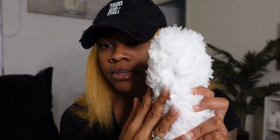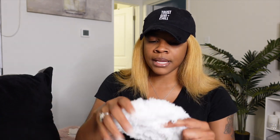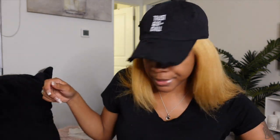And then, excuse me, I saw this also. It's another microfiber duster mop pad. So basically this one is reusable too. This one is what I put on my other Swiffer sweeper instead of the mop, and how I can sweep and dust the floors that way. So that's what I'm going to use this one for.